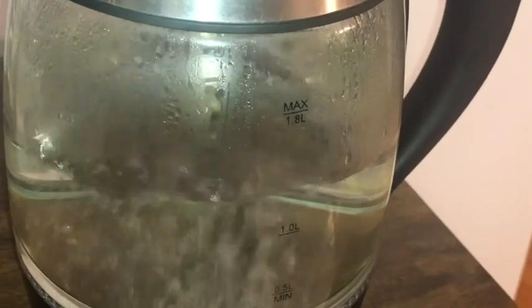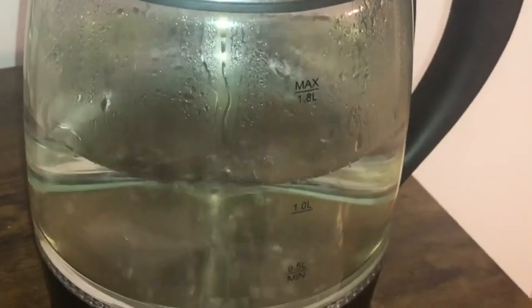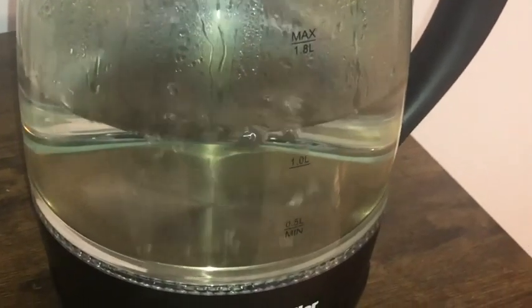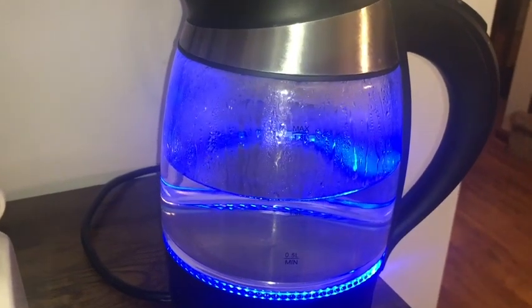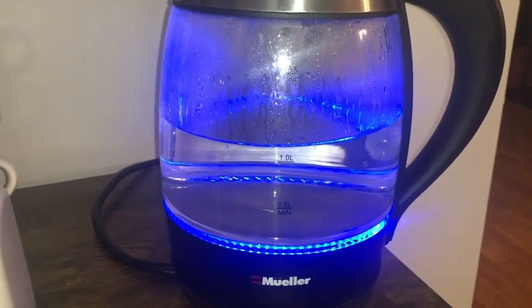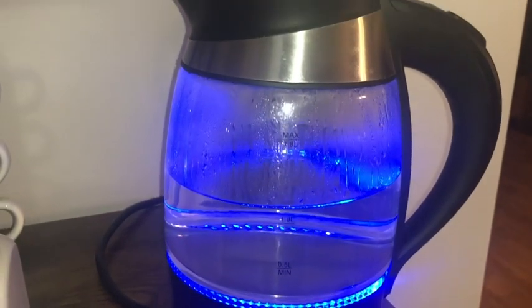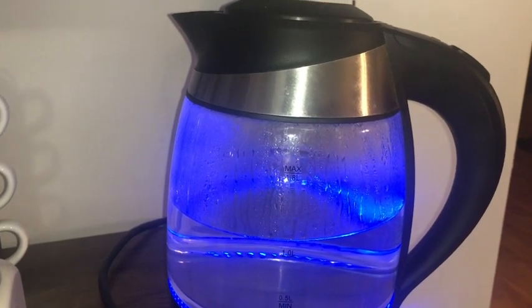I also like that you can fill up to 1.8 liters. So I usually fill it all the way up, and then throughout the day, every time I want tea, I just turn it on and that's it. I don't have to be filling it up all the time. So it's very useful and convenient, and I love it.